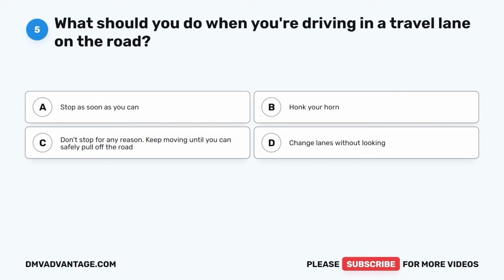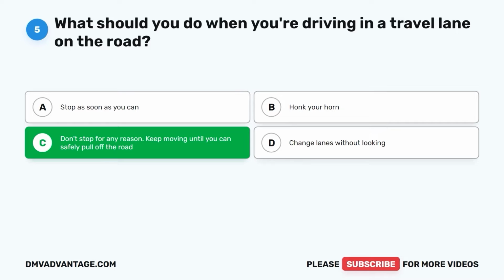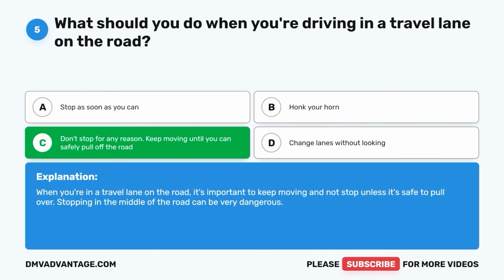Question 5. What should you do when you're driving in a travel lane on the road? A. Stop as soon as you can. B. Honk your horn. C. Don't stop for any reason. Keep moving until you can safely pull off the road. D. Change lanes without looking. The correct answer is C. Don't stop for any reason. Keep moving until you can safely pull off the road. When you're in a travel lane on the road, it's important to keep moving and not stop unless it's safe to pull over. Stopping in the middle of the road can be very dangerous.